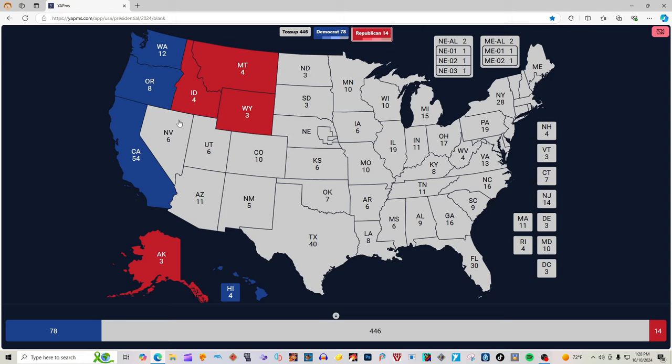Nevada with 6 electoral votes is not colored in. It is a toss-up state. As of right now, it has reclaimed the toss-up state status. Utah with 6 electoral votes is red for Donald J. Trump. Arizona with 11 electoral votes is 3 clicks red for Donald J. Trump. Sorry for the misspeaking.